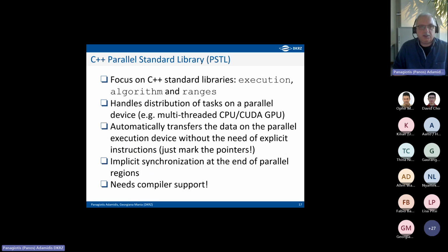So coming to the C++ parallel standard library, which you will use for GPU offloading. The focus is on these three header files, which you need to include in your code: execution, algorithm, and ranges. The distribution of the tasks is then handled by the compiler on any parallel device, which means that if you compile for CPU, you will have a multi-threaded version that will run in parallel on a CPU. But if we compile for a GPU, then we will have a CUDA implementation that will then run on the GPU. The data transfer is also handled automatically on the parallel execution device, without the need of putting explicit instructions or directives.